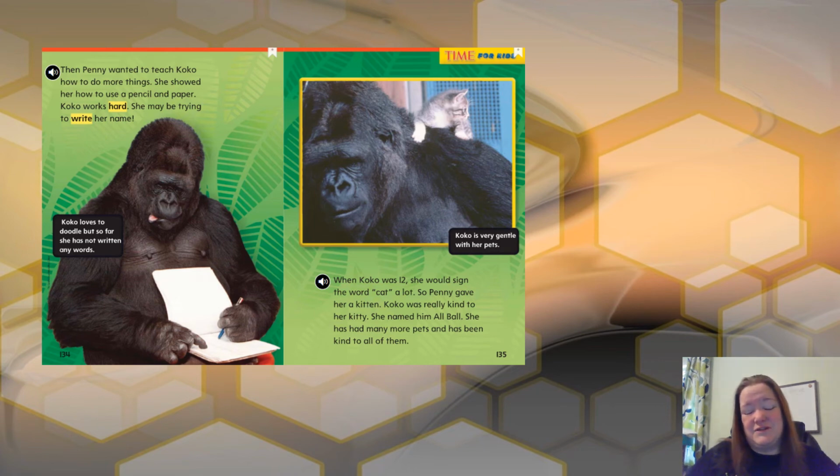This is the page I think is really cute. When Coco was 12, she would sign the word cat a lot. So Penny gave her a kitten. Coco was very kind to her kitty. She named him All Ball. She has had many more pets and has been kind to all of them. The caption on the picture says, "Coco is very gentle with her pets." I just thought it was really cute that Coco had a pet kitty.